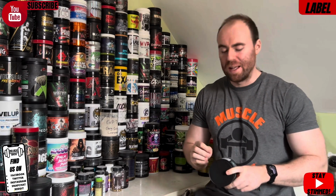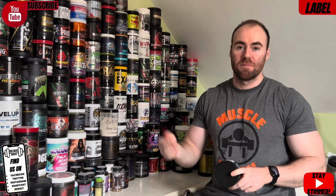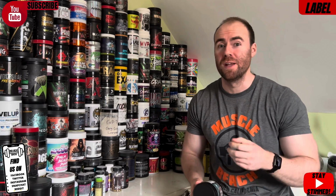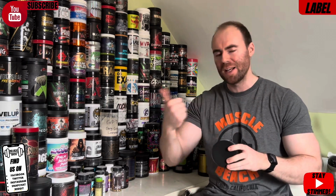Okay guys, so we're into the label of this pre-workout. What has it got inside it that makes it so expensive and effectively supposed to be comparable to the OG Craze or even Excelsior? You're going to have to bear with me guys, because this label on the tub is very, very small. But I'm going to flash it up on the screen for you to be able to see it right now. And that's what it is.